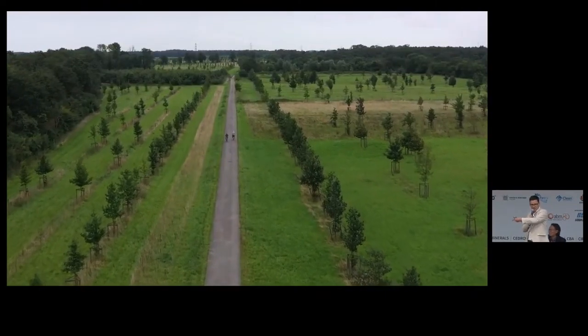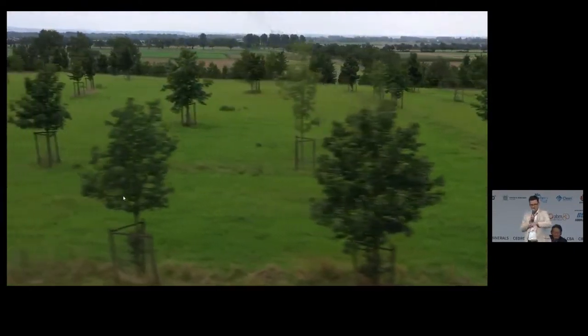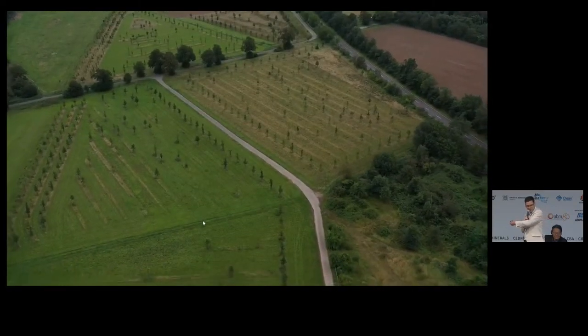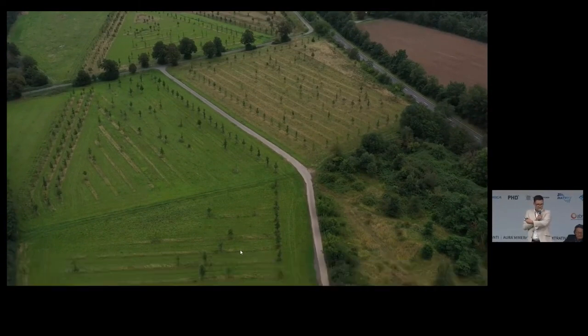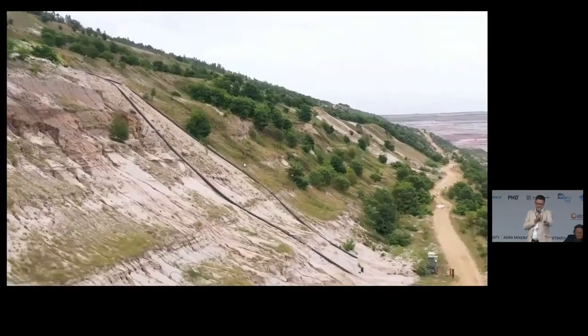Go a bit faster, go a bit faster. I actually want to show you, this is all what we do around the mine. Maybe once more, faster, faster. No. Yeah. Go there. Okay, this is the entrance.